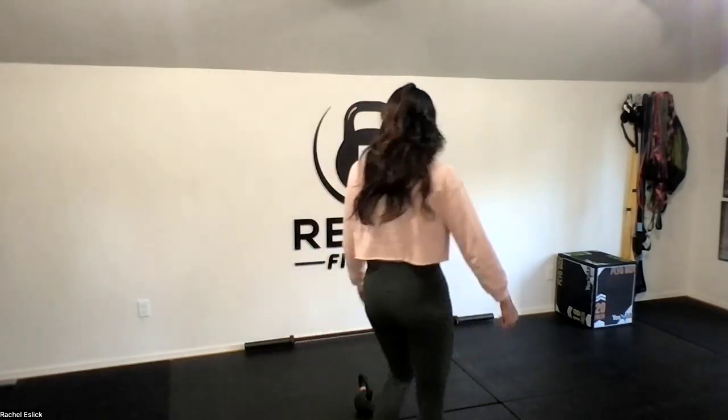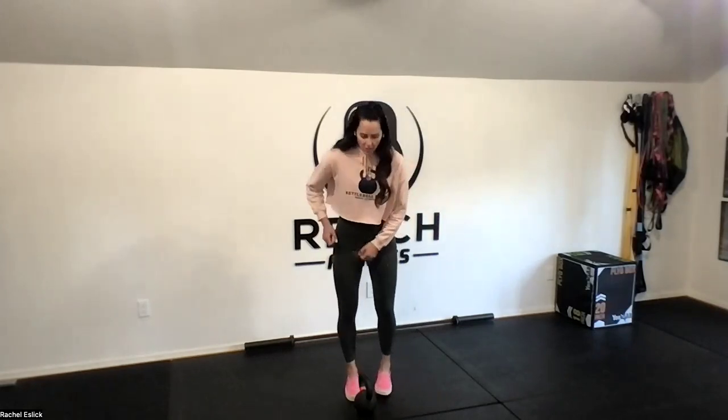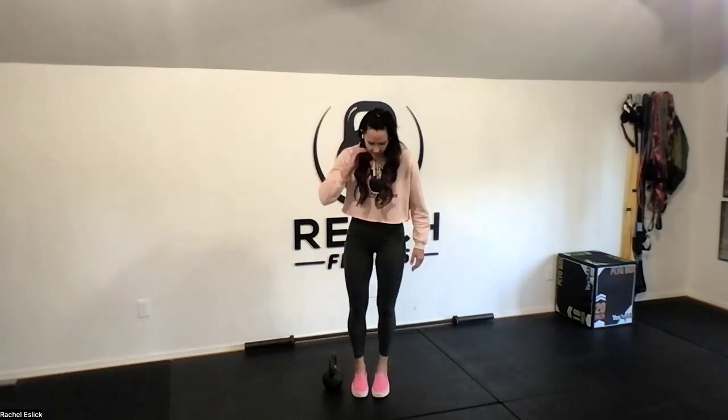Okay, next exercise. We're going to do a suitcase deadlift. So this is a deadlift where we're picking up the kettlebell like it's an old school suitcase, and we're going to hang out with it. We could take a walk with it. We could just hold it. We could march. I like a good march.